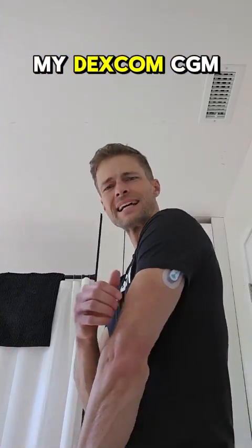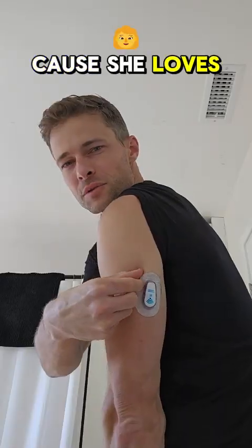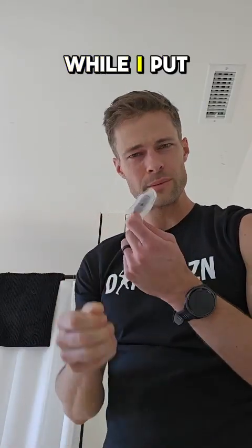All right, take off my Dexcom CGM with me. Now, normally I have my daughter, who's 3, to do this because she loves ripping them off. 1, 2, 3. But I'm going to give you guys a lesson while I put a new one on.